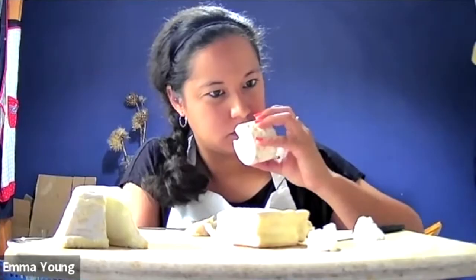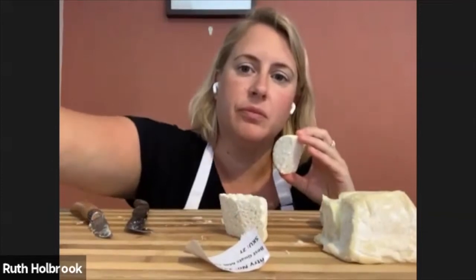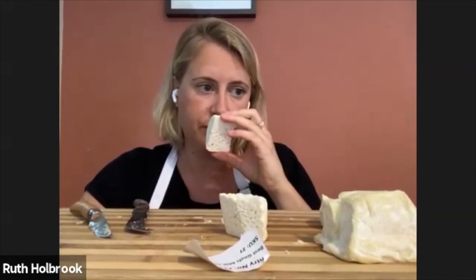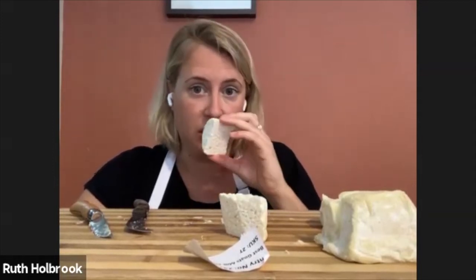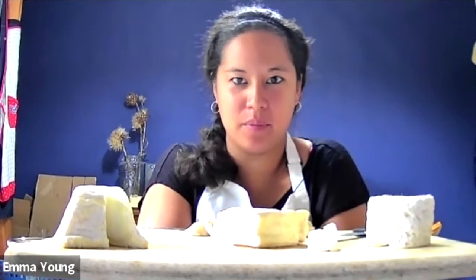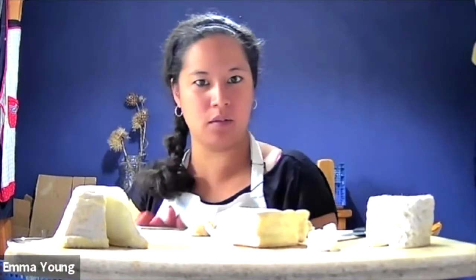Aroma. Aroma inside is nice. Outside, I'm not sure. To me, it does smell a bit baby sicky, which is not necessarily a bad thing. That's not necessarily a criticism. But I don't want to eat that rind or that outer. I quite like the aroma because it reminds me of being in a dairy, and I really like the fresh whey type cheeses and that really fresh goat cheese. But for me, the aroma doesn't quite match up to anything else.